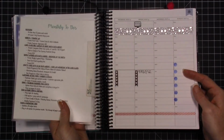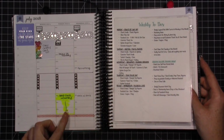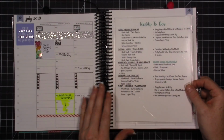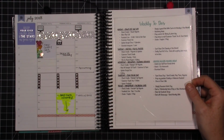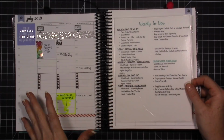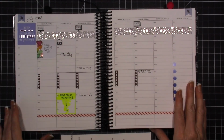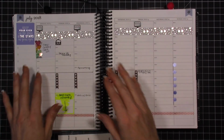So when I'm looking forward, like if I have a card class, this is the week that we're on as of when I'm filming. And so what you see in my planner here for the week I'm going into is that my planner is set up. I have some things in here that are happening.